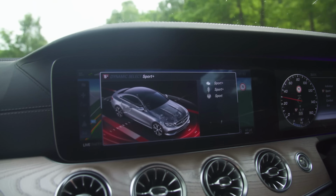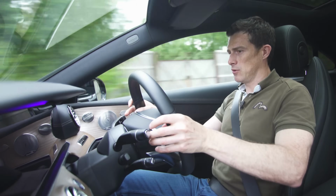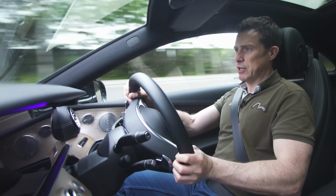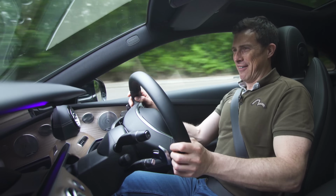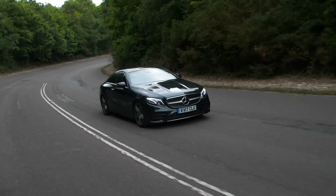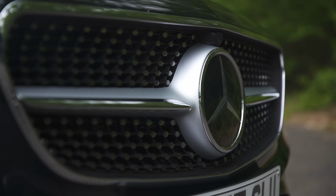Another thing to note is that when you have the car in Sport Plus mode and you want to change gears yourself manually using these paddles, it does this simulated sporty thing by jolting the gear changes, and you get this surge in between them. And it just seems a little bit wrong. I don't know why they've done that. Why have you done that, Mercedes? It's just, yeah, it ain't great. Turn that off, please. Right then, it's time for the carwow 5 annoying things about the Mercedes E-Class Coupe.